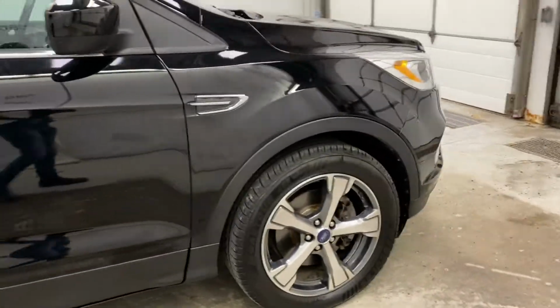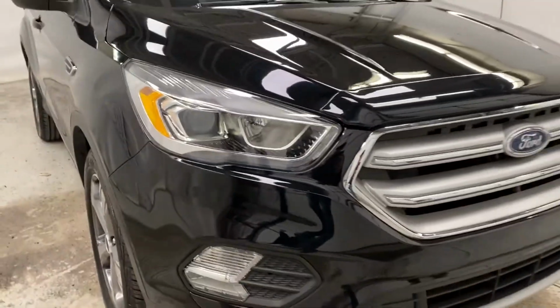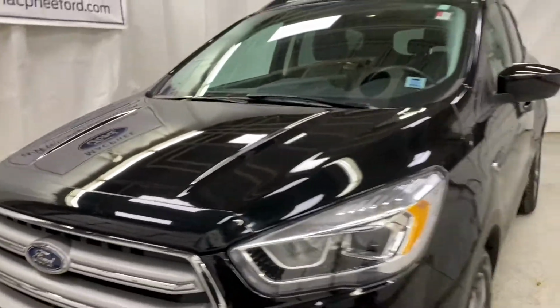And then coming up around to the front of the Escape, you've got your headlights, low beams, high beams, and fog lights. Front facing grille, nice looking front end here. All around a sharp family SUV.